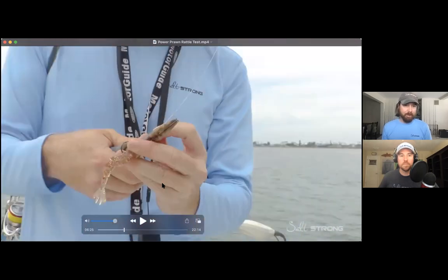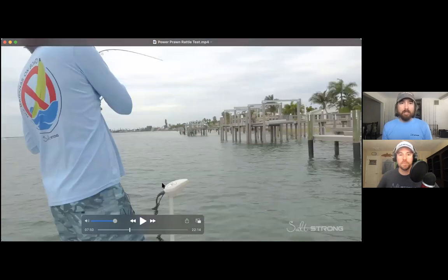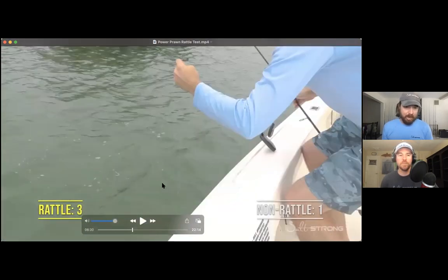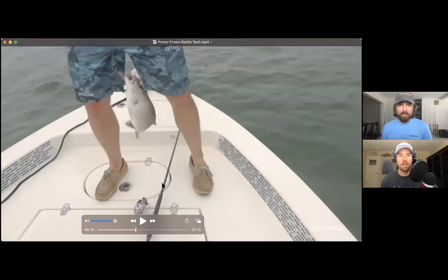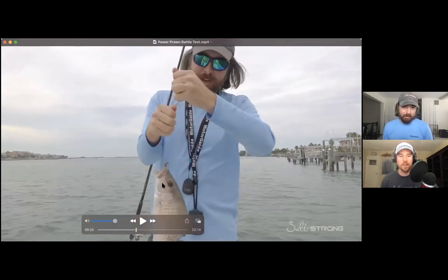There's the Power Prawn, and talking about re-rigging and everything, but I kept fishing down the shoreline and was getting into a lot of action. Ended up being I caught a jack there too. I think that was on the non-rattles. But it ended up being six fish caught with the rattles, even one nice, I caught two nice snapper actually. Dude, that's a keeper snapper there.